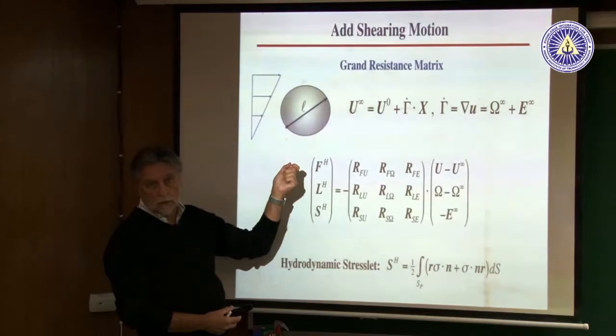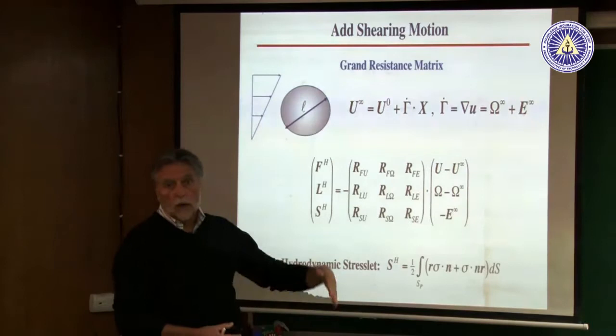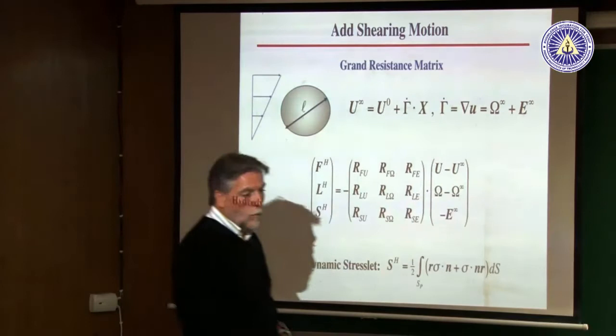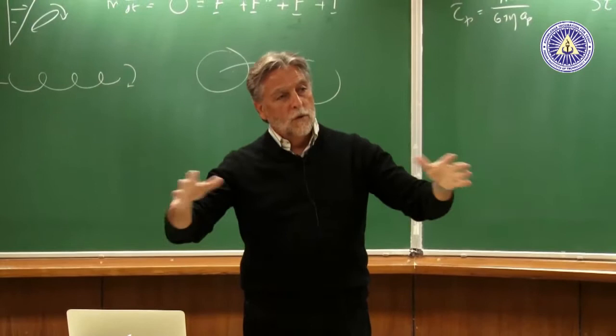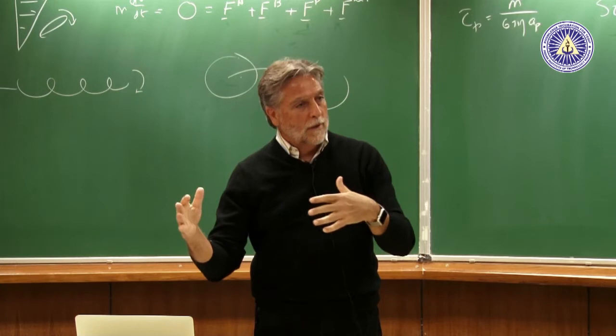U zero is an unperturbed velocity field. This is a single particle in an infinite unbounded fluid. Well, I'll make a suspension in due course. Okay, that's an important thing to worry about. But yes, I'm still at one particle in an unbounded fluid. Okay. But the point is, there's this symbol R which comes. I haven't told you how to compute it at all yet. That's a very important thing, but it doesn't matter. All you have to know is it exists, right? That's all you need to know. It exists.